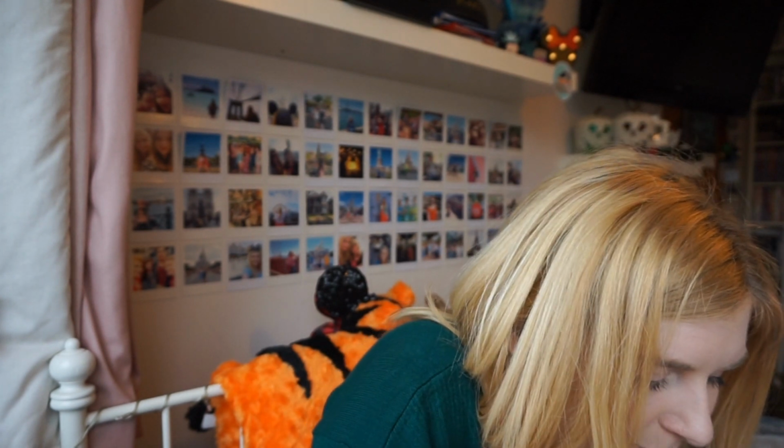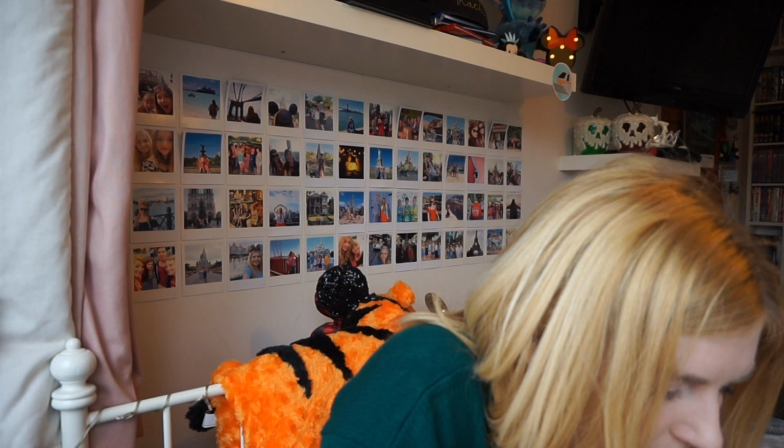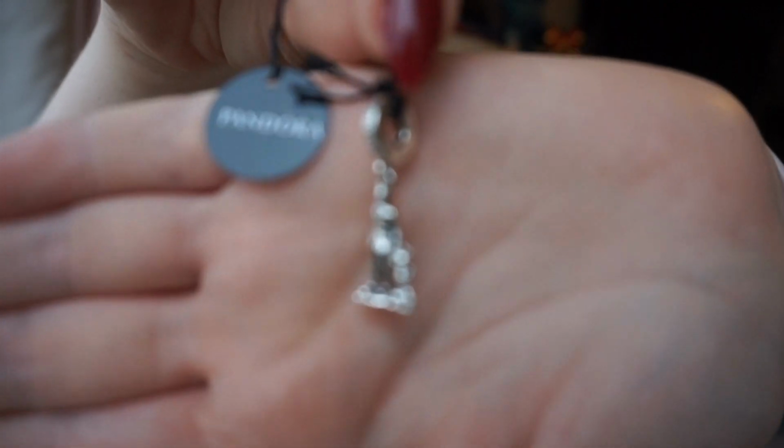And then I got myself a Pandora charm. It's still in that little bag. Can I get it out of the little bag? That is now the question, because my nails are not the best length for doing things at the moment. Oh, here we go. Got it out. Cute. Ooh! Nearly dropped it. And it is... it'll focus. Probably not. Never focused on Pandora charms, like, ever.